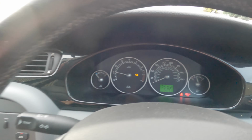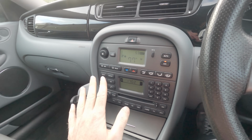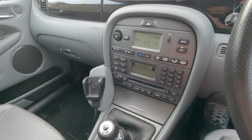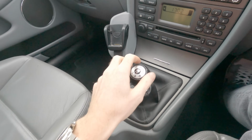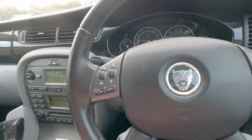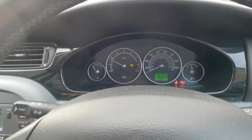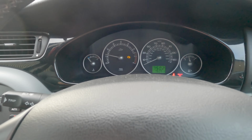We've got an engine light. Classic FM, look at that. So we've got Classic FM. So I think we now know that the owner was elderly. So 5-speed manual. The clutch feels quite nice. It's nice and light. We've got an engine light on. Feels a little bit lumpy, actually.